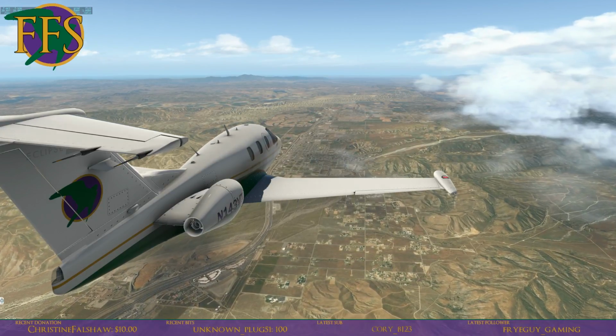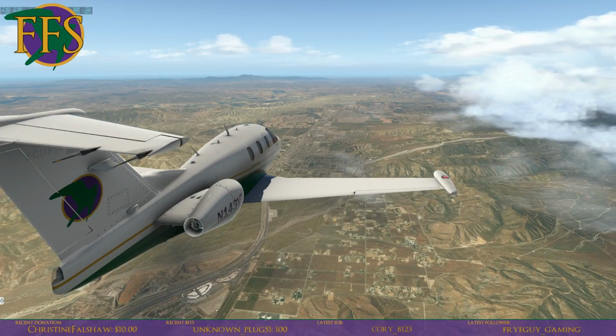Los Angeles Center 170 Bravo at 9,500, going to 10,500.